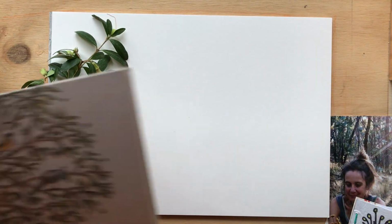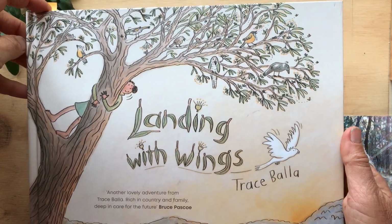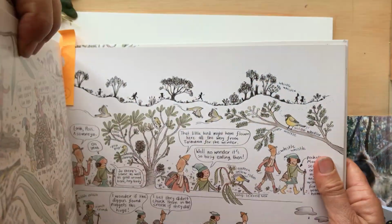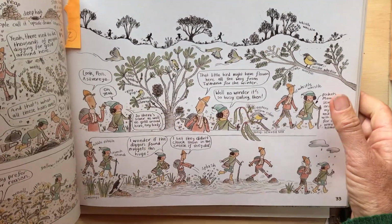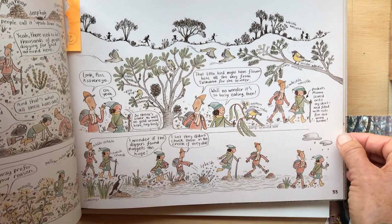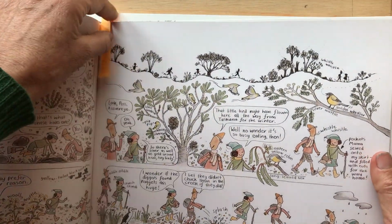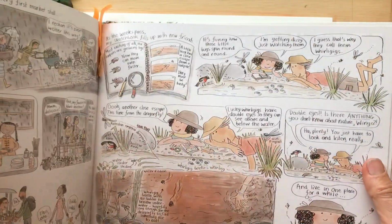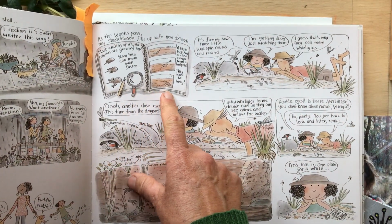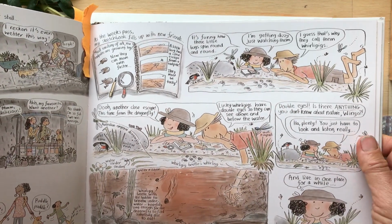So first I'm going to show you my book that's just come out, Landing with Wings. I make graphic novels for all ages, and this story is about this young girl, Mary, and her friend Wings, and they're nature lovers, much like myself. And Mary also loves to make nature journals, just like I do. And so here they are, being inspired by what's around them.